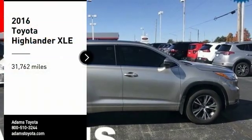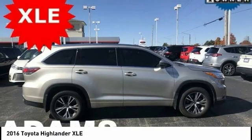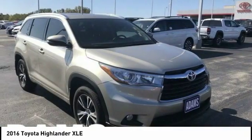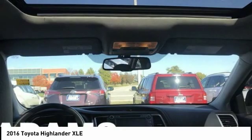Come test drive the 2016 Highlander. The Highlander is the SUV that's thought of everything. The Highlander offers seating for up to 7 and features Toyota's innovative center stow design. The second row bench seat folds away, leaving a pair of captain's chairs.